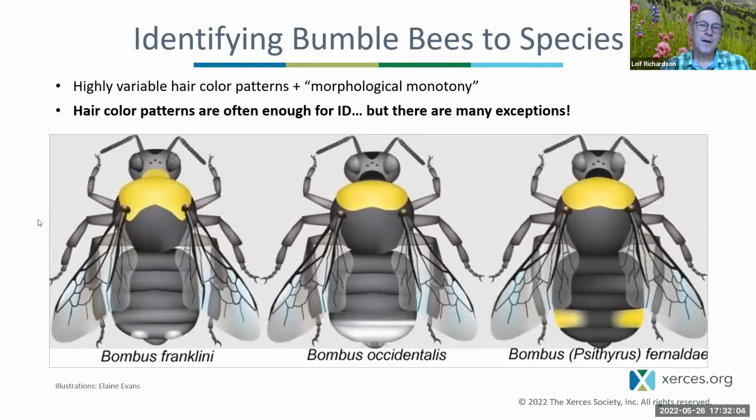No, it's fine. So hair color patterns are often enough for ID, but there are going to be a lot of exceptions. These 3 species that we show in cartoon form here give you a sense of how similar the gross color morphology can be. Rich, do you want to go to the next slide?